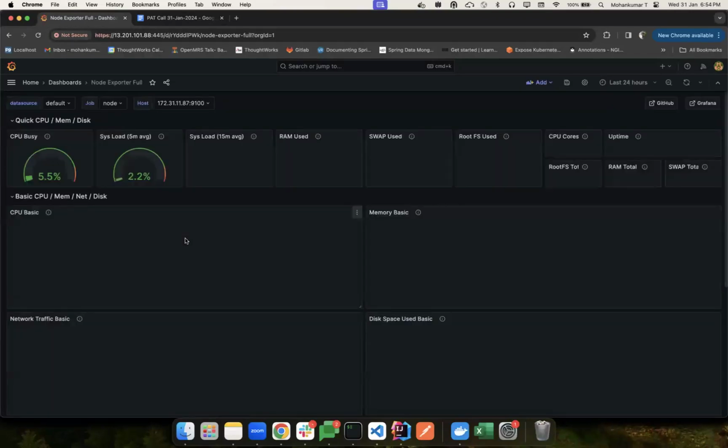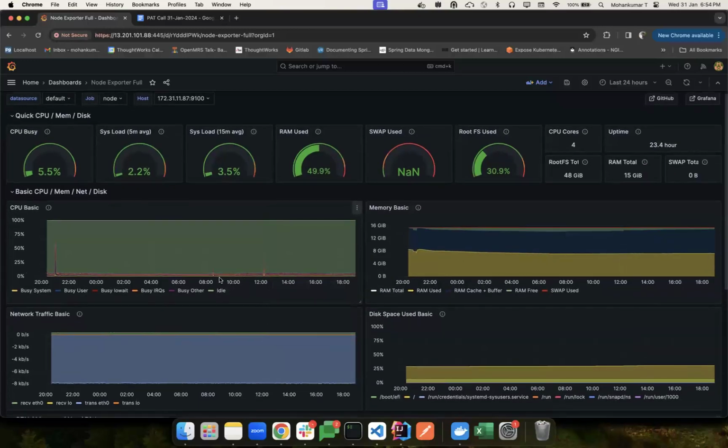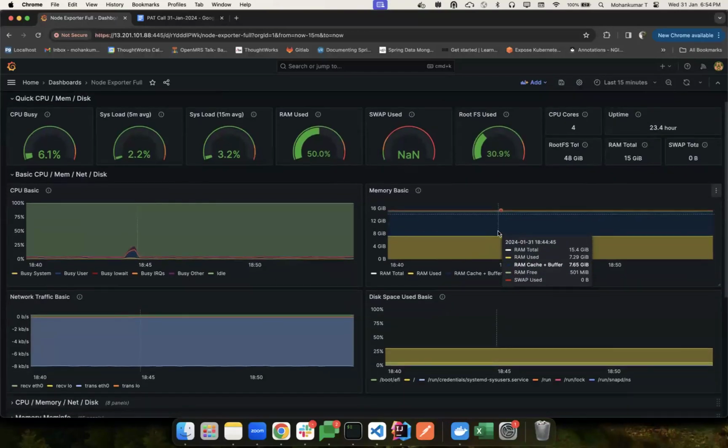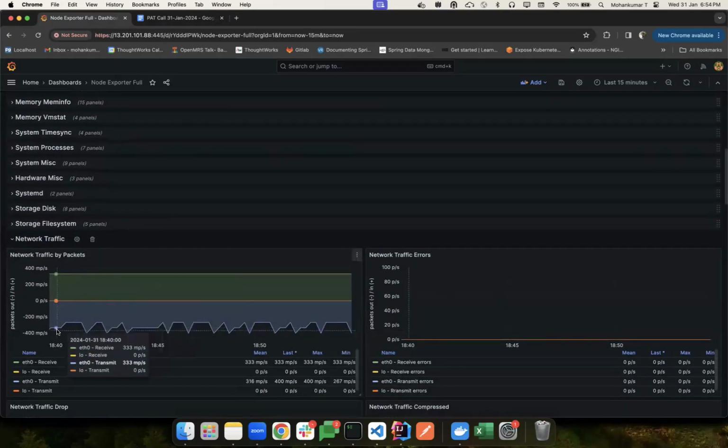If I take the Node Exporter, it basically gives us information about the CPU state, how the system load is over the last 5 minutes and 15 minutes average, how much memory is used, how many cores, the uptime, and the RAM as well. Individual graphs are also available, and it allows you to choose a time range like the last 5 minutes or last 15 minutes. And for a few other metrics, for example, maybe I'll just open network traffic. This shows how much network traffic there was for this node.